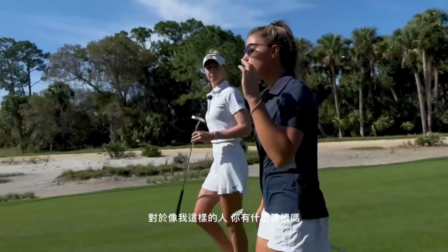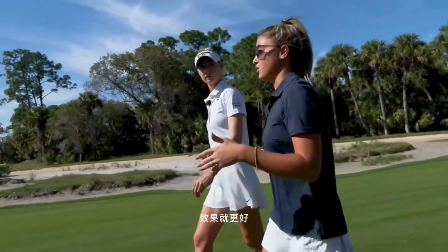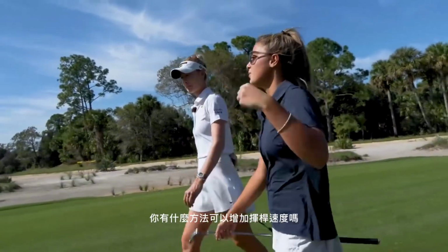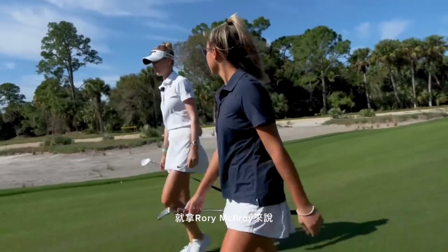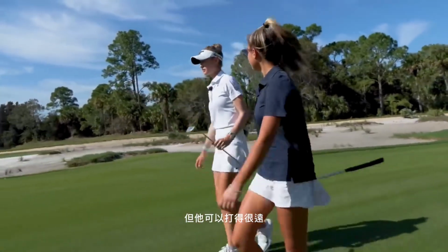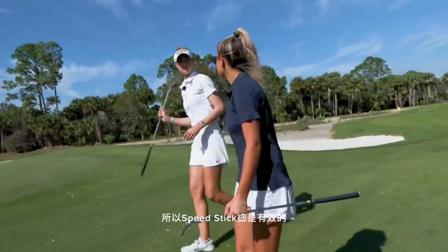What would you say for someone like me? I've been trying to get speed, especially on my driver, like any other swing. I feel like whenever I swing it faster, I swing better. That's just how I've been since I was little. You're obviously super tall, and how does that affect it if you're short like me? How do you get that speed other than just working out and going to the gym? Let's say Rory, he's not tall, he's around 5'8", right? And he smashes it. And then you have a lot of taller players that don't hit it that far, right? Yeah. So the speed stick always works.